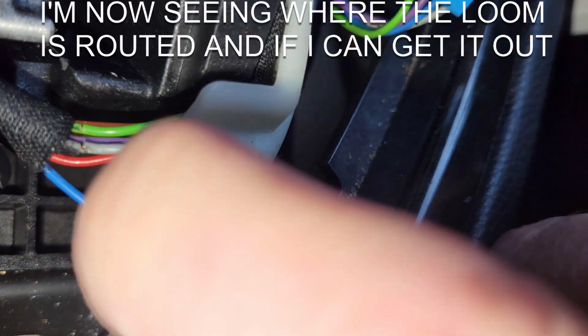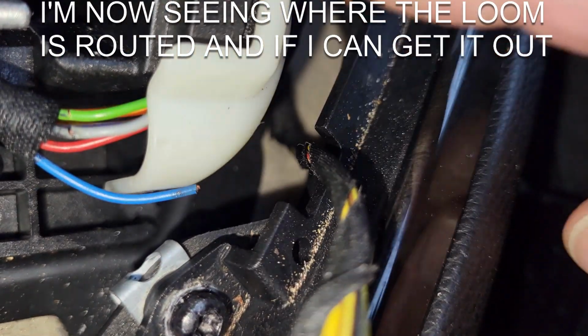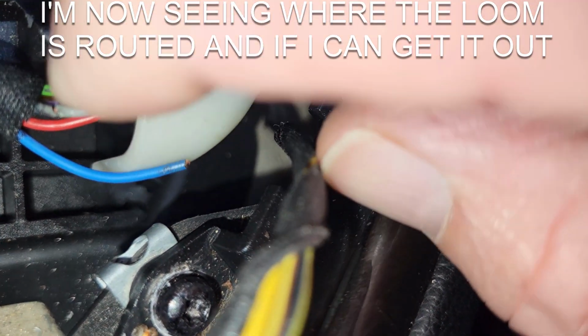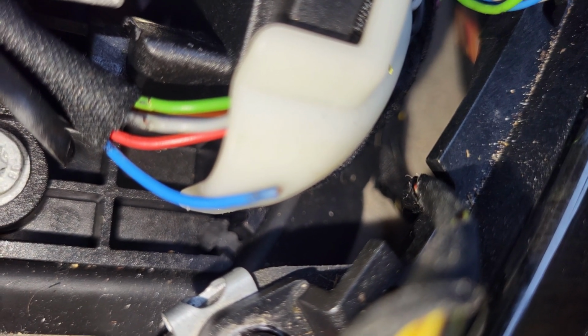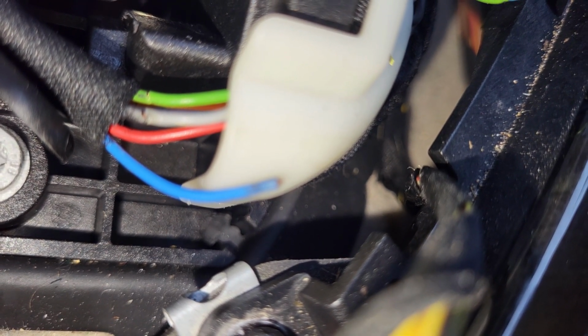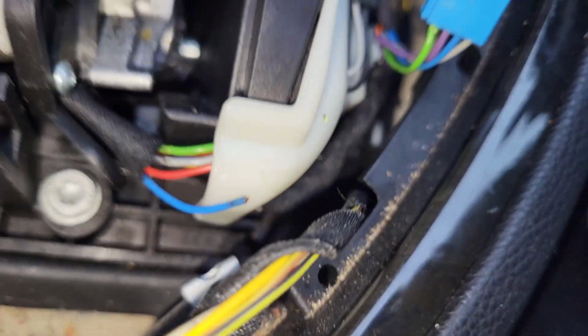Here's the white plastic thing. What does the white plastic thing do to the wires? Eh? That's what I want to know. Something's constraining all the wires. You can see there that what looks white here, which I think is actually grey, and the green are starting to fail, aren't they? You can see they've suffered from wire fatigue.